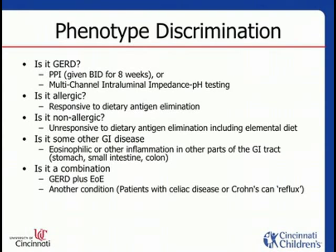Unfortunately, there's also a group of patients who have both reflux and eosinophilic esophagitis. They have clinically relevant reflux that requires the use of ongoing treatment for that, and dietary management or some other form of treatment of eosinophilic esophagitis. So it does get a little bit complicated, and a good number of patients are on therapy for reflux as well as their eosinophilic esophagitis.